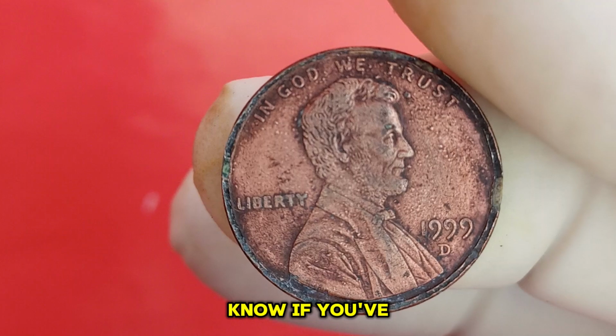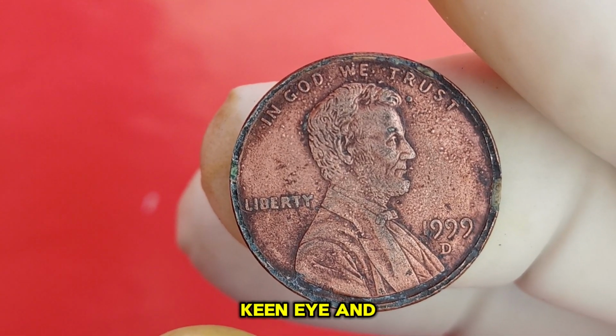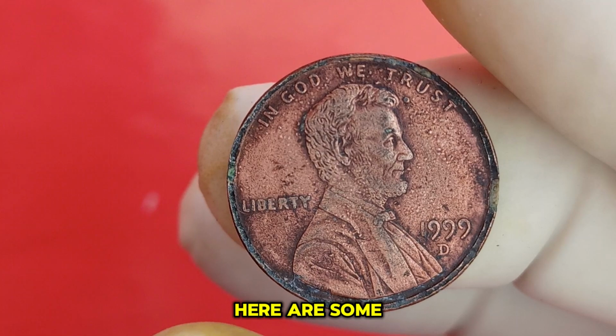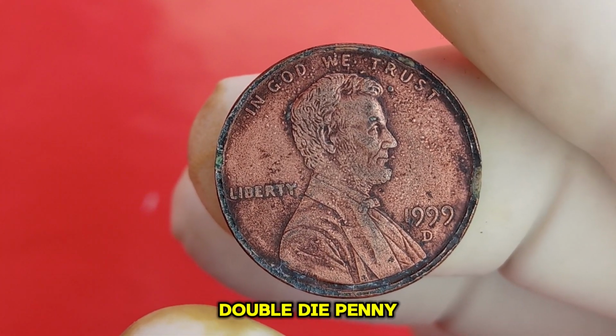Alright, so how do you know if you've got one of these rare double die pennies? Well, it takes a keen eye and some patience. Here are some tips on how to identify a 1999 D double die penny.